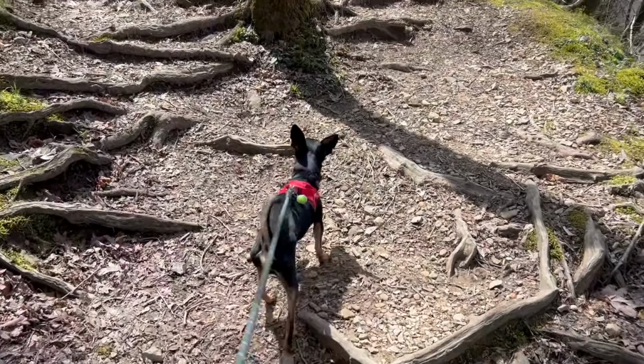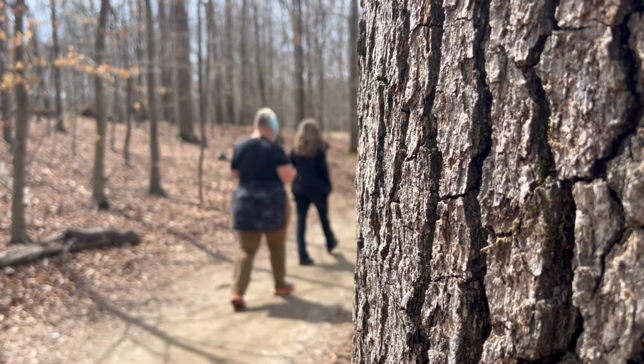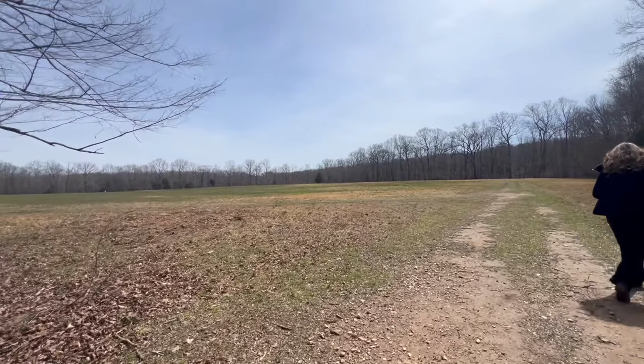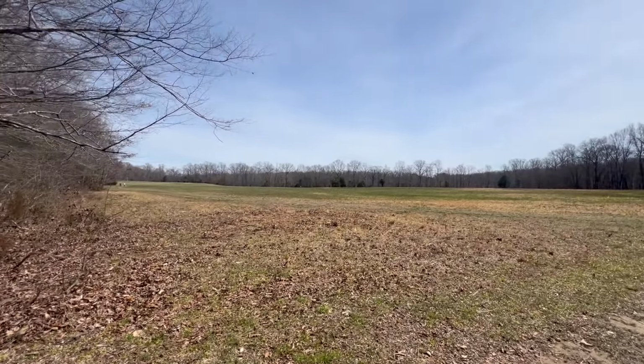There are lots of little trails that you can take. One that goes kind of the outer rim, and then lots of little ones that splinter off to the field. We're on our way to the field. Okay, we found the field.